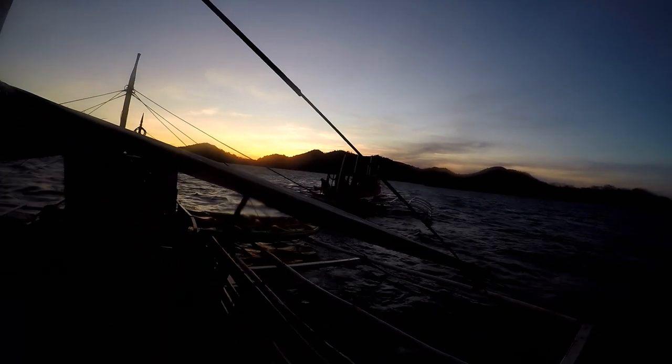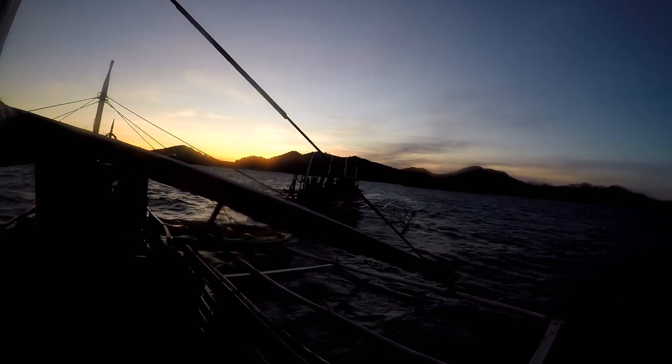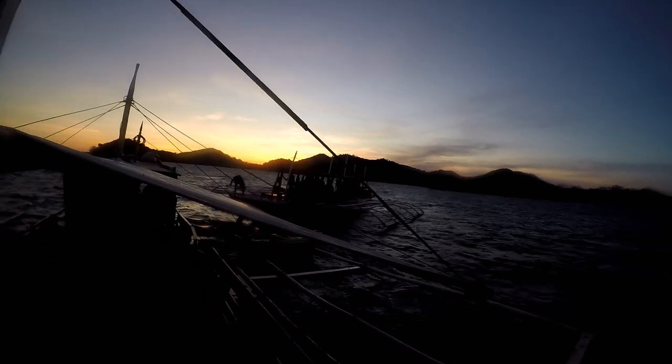Thrown us a rope, looked like they've come into some trouble. They've broken down, so they're lucky actually, because we're one of the last boats in and we're offering a tow. Bring them back to shore.